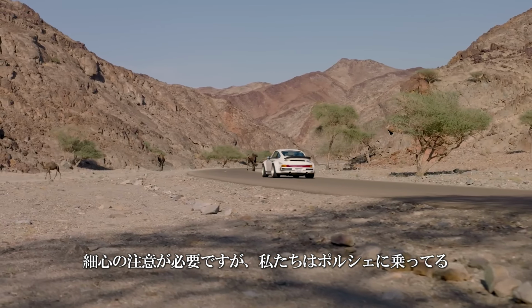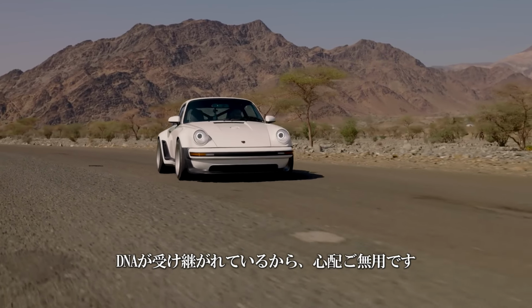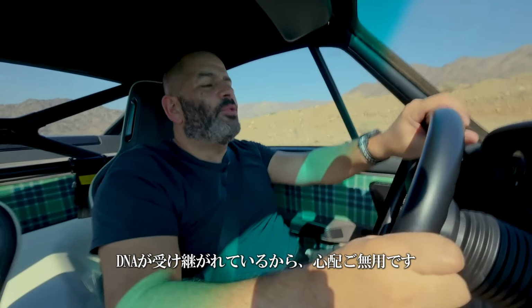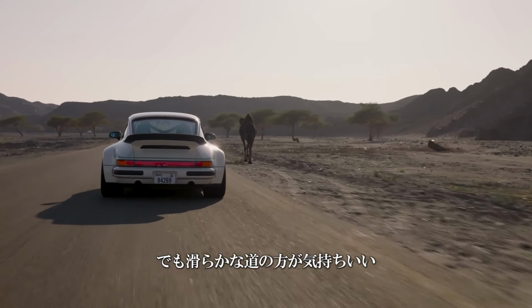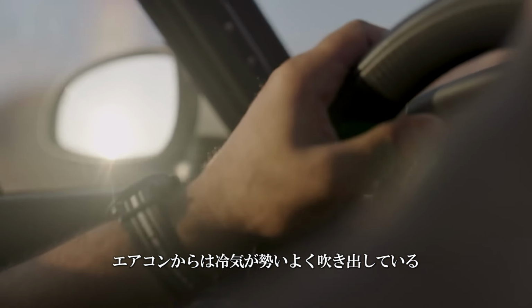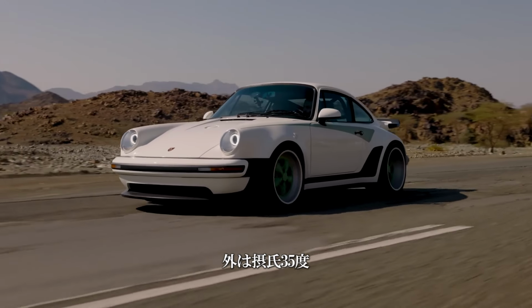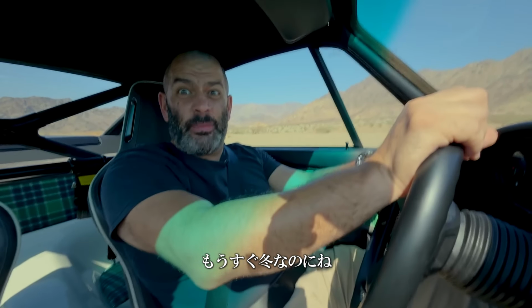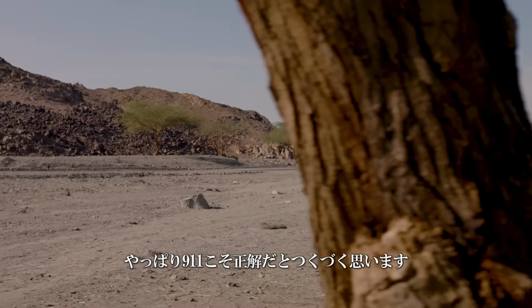But we're in a Porsche, you know? It's tough. The DNA's there. I'm not worried about it. It rides low, but oh, there's a smooth bit. You like the smooth bits. Aircon's pumping super cold. It's about 35 degrees outside as we come into winter. The 911 really is the way forward, isn't it?